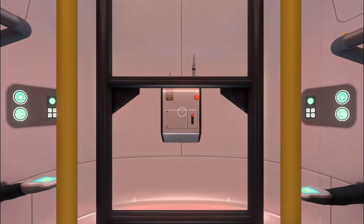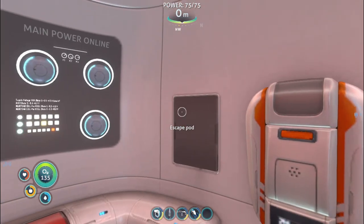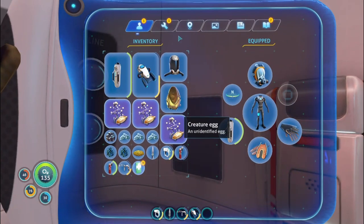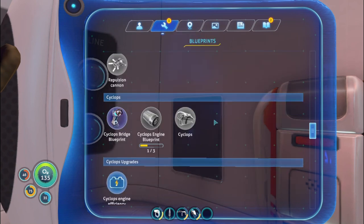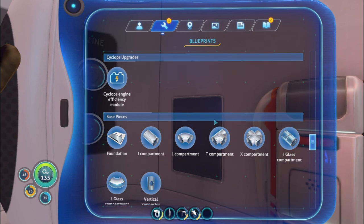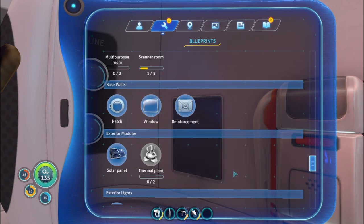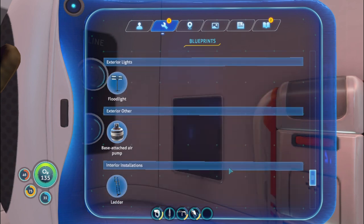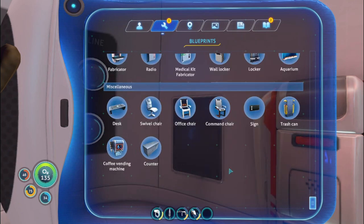Alright, nothing new on the radio. Great. A scanner room would be nice. A multi-purpose room. I don't know what that is either. Damn.